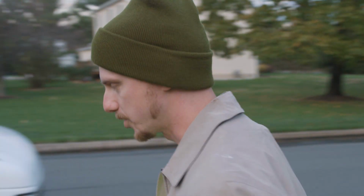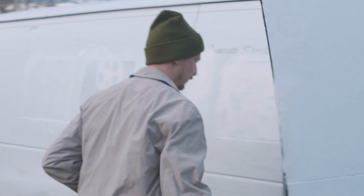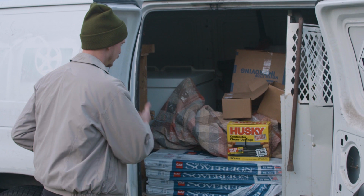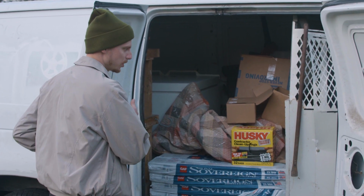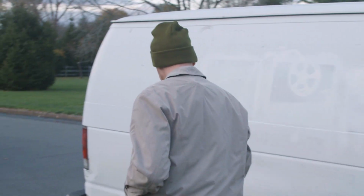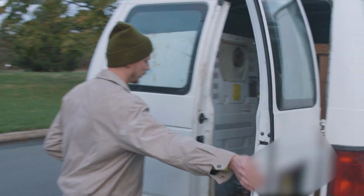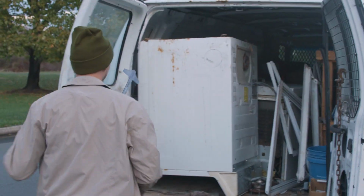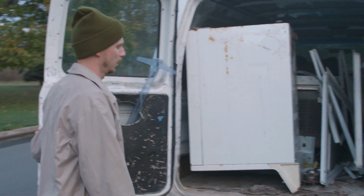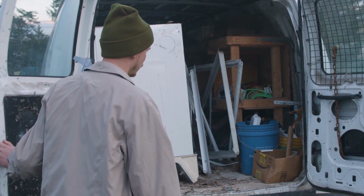I use it for construction, a lot of contracting, as you can see. So those are 4 bundles of shingles. That's actually a full refrigerator right there laying on its side. I'll show you the back. So this is what the back of the van looks like. And the shelving for contracting and tools. That was already there when I purchased it from the concrete company.